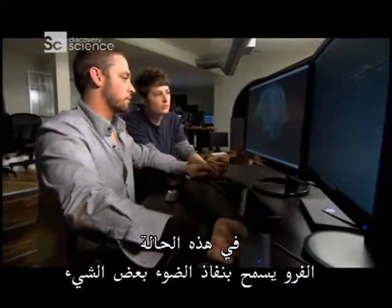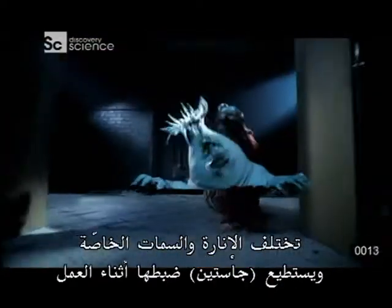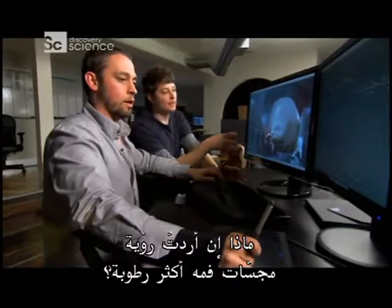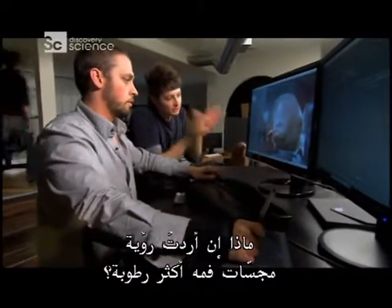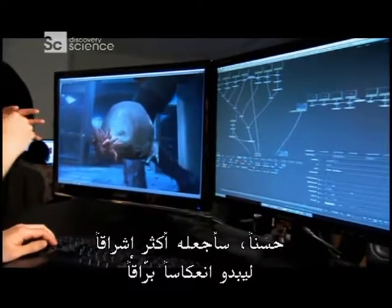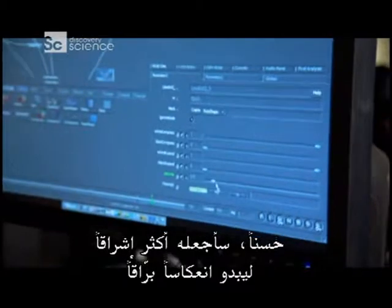Sometimes you see through the fur. You know, in this case, the fur isn't completely opaque, so you have to have something there. There are different lighting and texture passes, and Justin can fine tune as he goes. What if I decided that I wanted to see his mouth tentacles look a little wetter? All right, so what I would do there is just brighten it up so that it looks a little bit more like a glossy reflection.